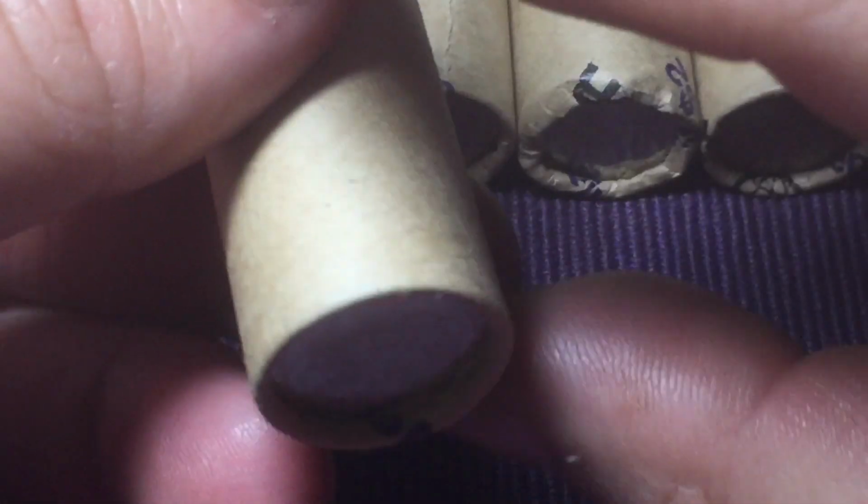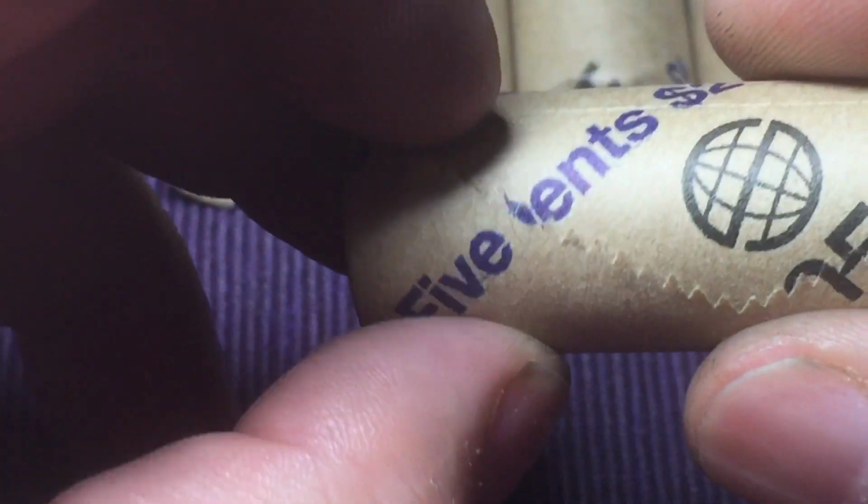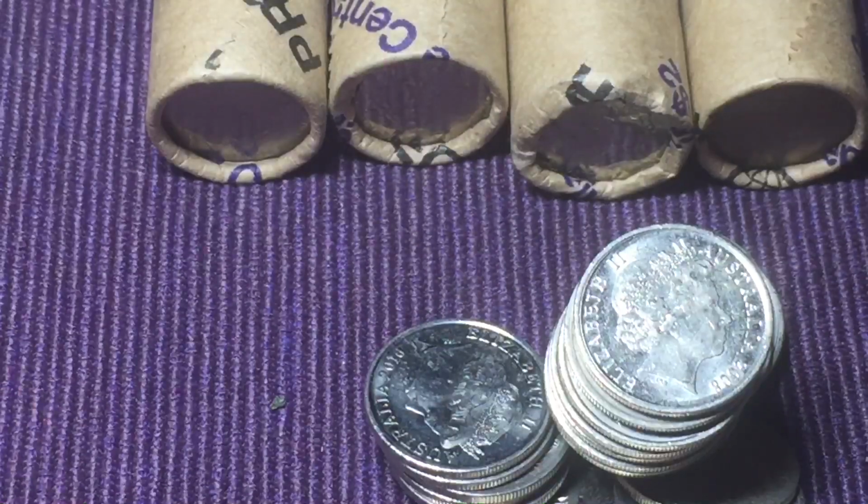So if you've seen the other videos, we've been going through each of the denominations, and this is the final one. So this is the 5 cent coin roll. There's $2 worth of coins in here. So plenty of 5 cent pieces to go through. So we will try and push through very quickly and see what we can find.